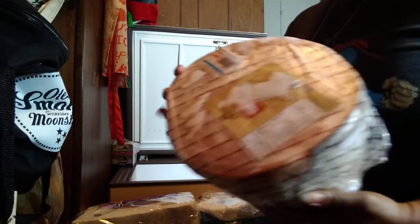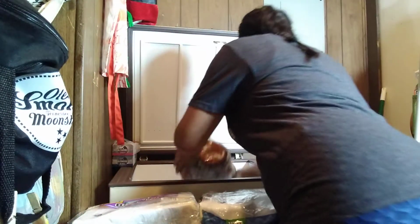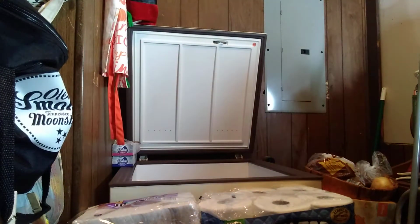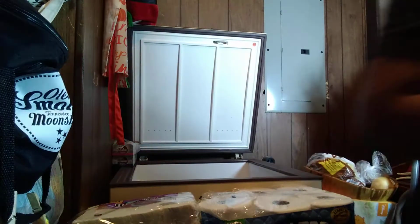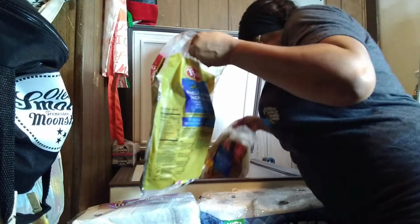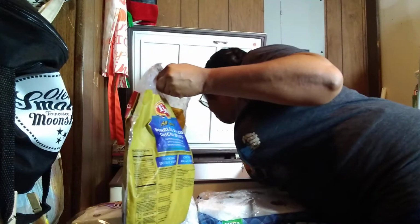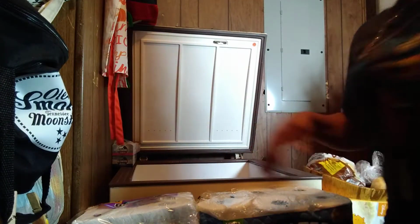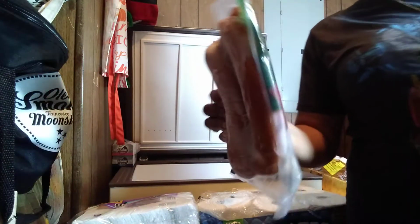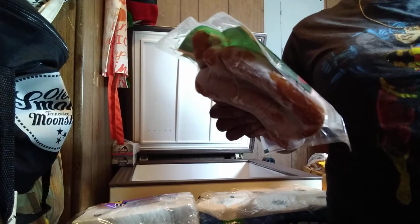So now we're going to start with the meat. And I have this huge ham that I have stored away down here. I don't know when I will cook that, but I have it. I have a couple of bags of the Tyson boneless, skinless chicken breast. I have a couple of these. I pick these up whenever I catch them on sale. Put those back in there. And then I have a couple of these big, how many pounds is this? I don't even know.